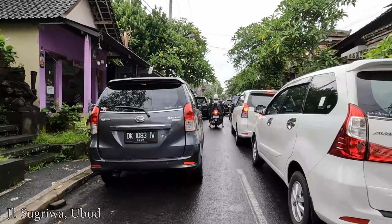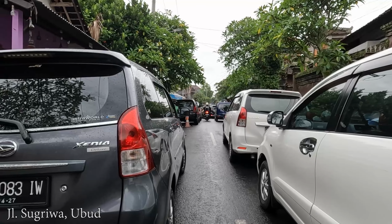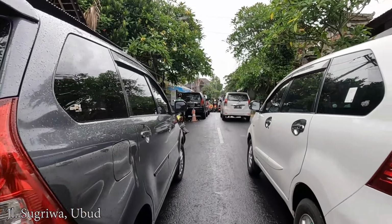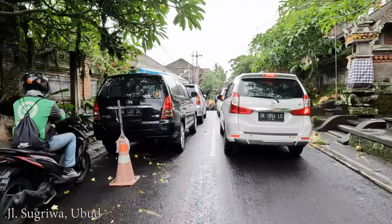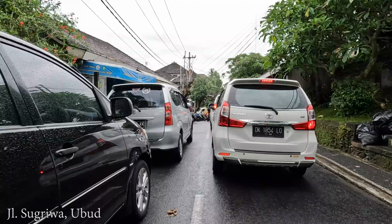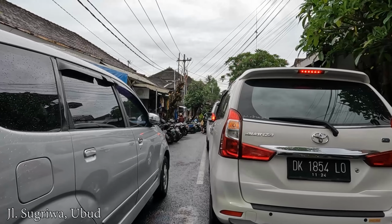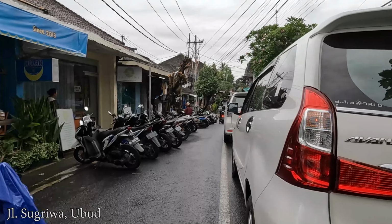Okay, so we are getting closer to Jalan Raya Ubud, and as you can see, guys, the traffic here in front of us is quite bad actually. So I hope we can drive smoothly so that we can see the situations around here in Ubud area. So have you been to this Sugriwa street before? Maybe you can share your experience in our comment section, where to stay or where to go for food, etc.